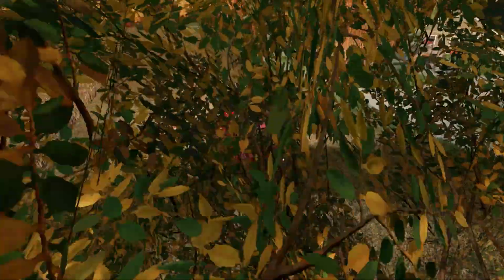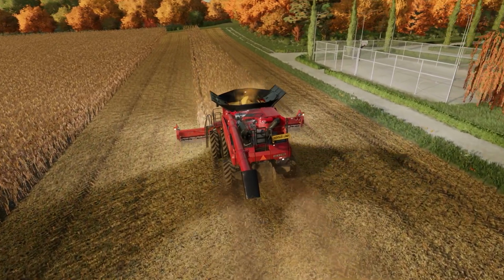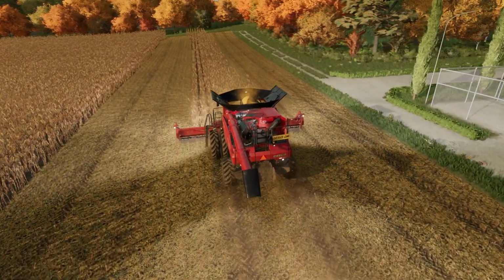Hopefully there's minimal interruptions with our harvest here. We did refill the combine with diesel just the other month there, so it should be hopefully pretty good.